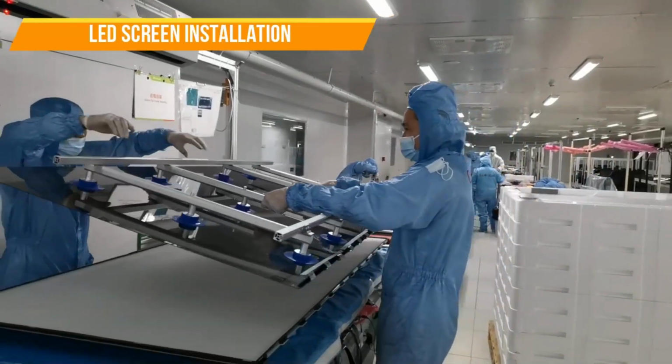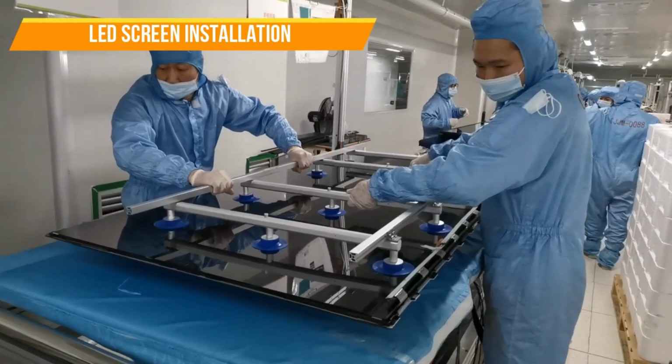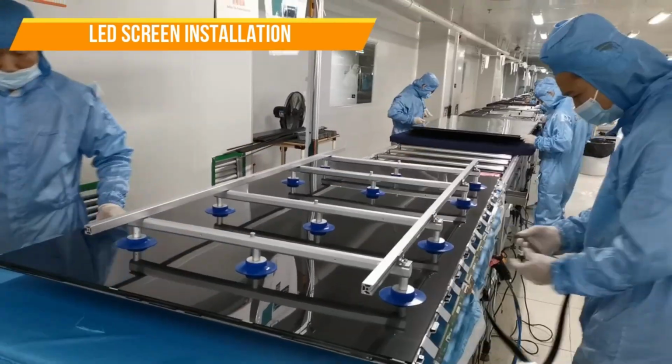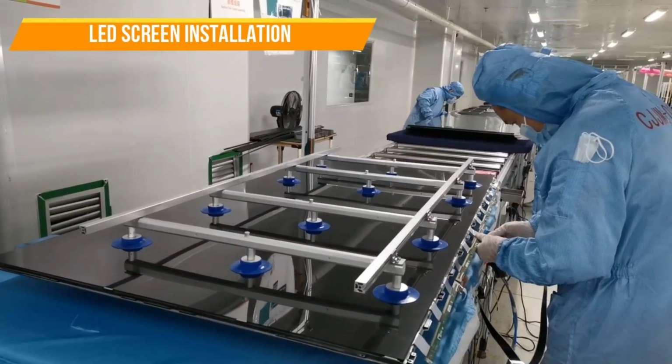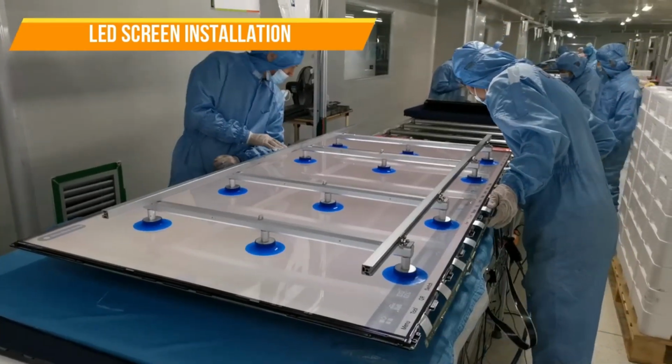A good LED screen is very important for creating a high-definition 4K interactive display. We use high-quality screens such as LG, AUO, GUI, CSOT. With a good quality screen, you can enjoy an excellent vision experience.